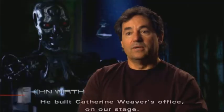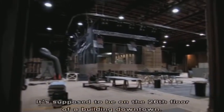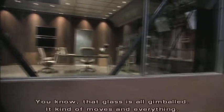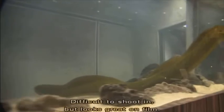new concept. He built Catherine Weaver's office, which is on our stage. It's supposed to be on the 26th floor of a building downtown. He created all that glass. You know, that glass is all gimbaled. It kind of moves and everything. Difficult to shoot in, but looks great on film.